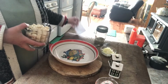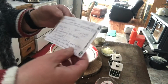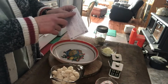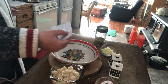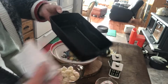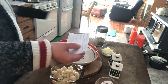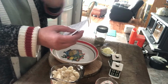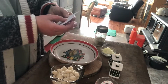So the recipe arrived. It's in my mom's handwriting, so I'll put that right in my recipe box. And it's called dressed hamburger. So you need a 9 by 5 by 3 loaf pan, which I have. And the first step is to make a stuffing or a dressing. And I guess that's why it's called dressed hamburger.